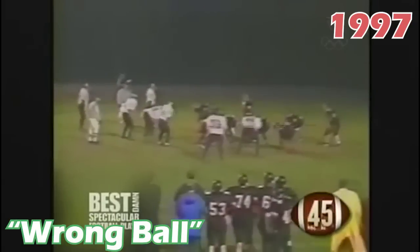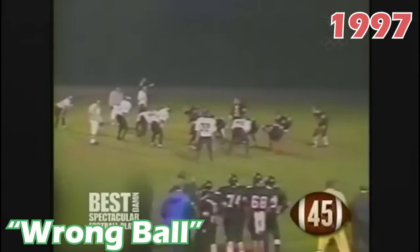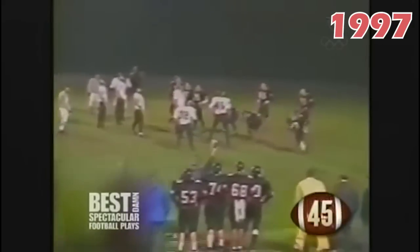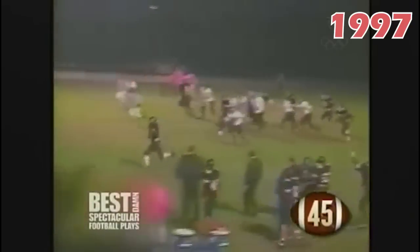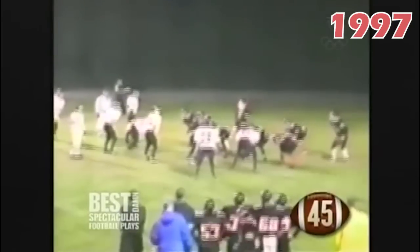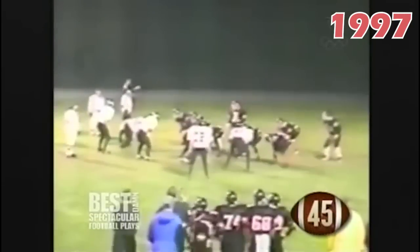Mustangs ball, first and 10 on the 20-yard line. Scrivener under center. Oh, well, there's some confusion on the field. Whoa! No, Scrivener's running. He's taking off down the sideline. He's going to score. This is a play that Coach Spencer was telling me about. It's called wrong ball. The Mustangs line up as though they've got the wrong ball.